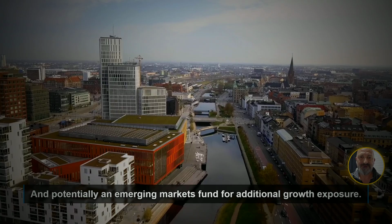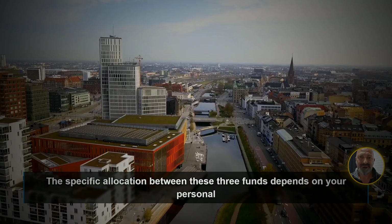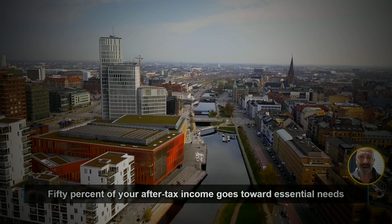Let us talk about the 50-30-20 budget rule and how it applies practically in a Swedish context. 50% of your after-tax income goes toward essential needs, including housing, food, transportation, and insurance. 30% goes toward wants, including dining out, entertainment, travel, and hobbies. 20% goes toward saving and investing.